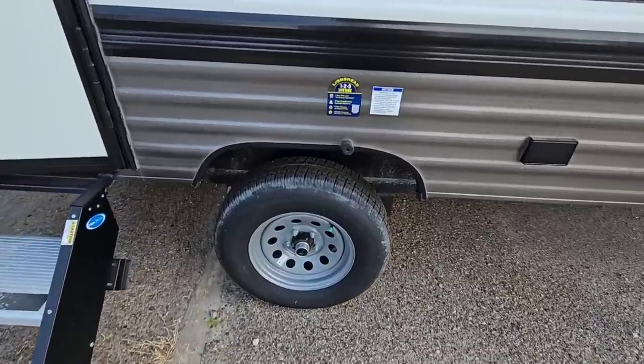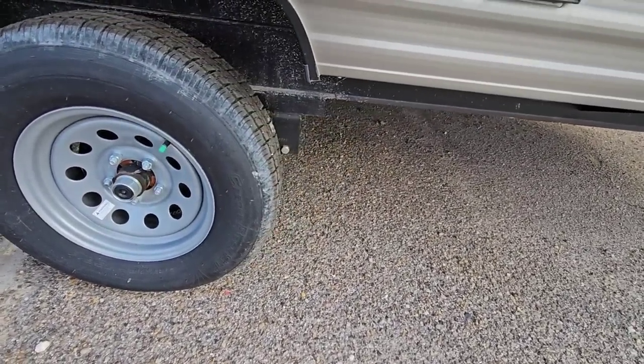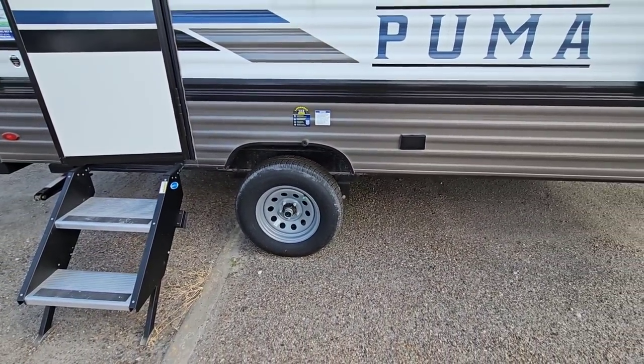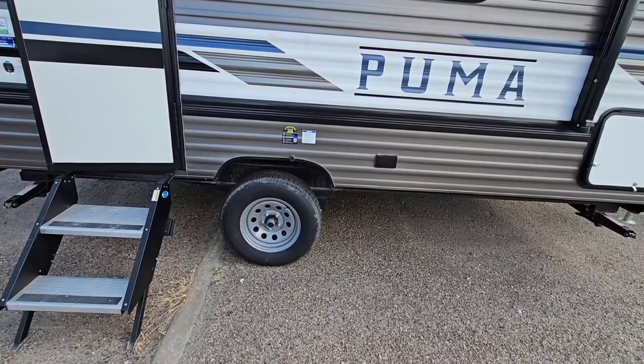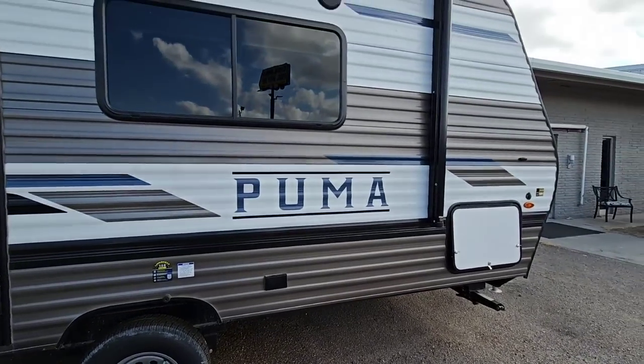It has, what are these? These are Castle Rock tires. This has traditional leaf sprung suspension. This is one of those areas that you could easily put a little bit of money into just cosmetically and put a higher end tire with a really nice aluminum wheel and it would look absolutely great. Color scheme looks really nice.